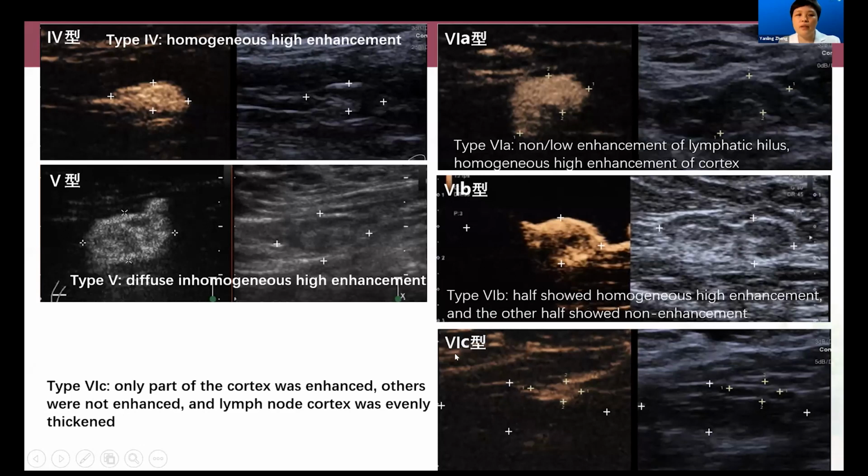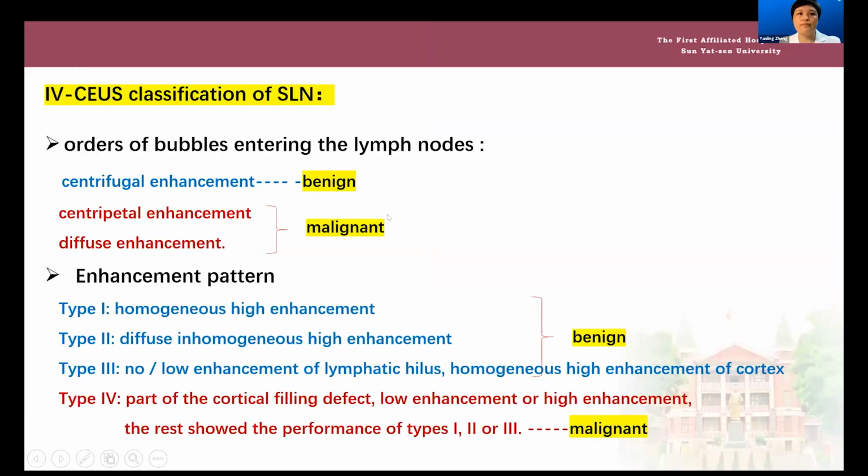Type 6C means only part of the cortex is enhanced. Others were non-enhanced, and the lymph node cortex was evenly thickened or not thickened. We can see here on the grayscale, it is a typical benign lymph node. Because of the complicated features of the lymph node itself, it was divided into six types.